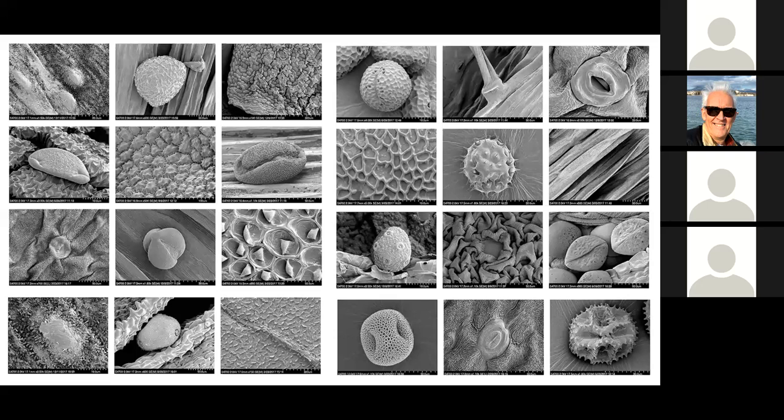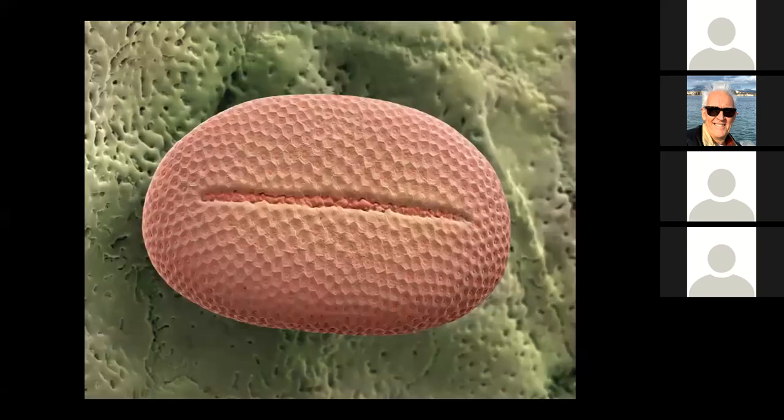But I immersed myself in it, trying to learn as much as I could, not to become a scientist, but to try and understand their languages and to go as close as I could to their world. And I immersed myself in the complex ornamental coatings of pollen. This is from Allium ampeloprasum, a wild leek. Just these fantastic regular, almost hexagonal dimples across the surface.